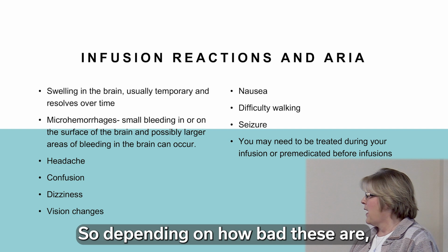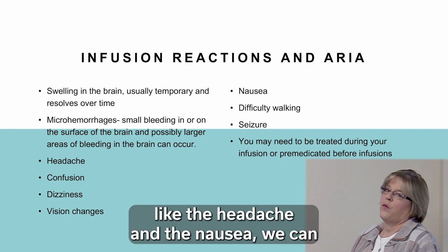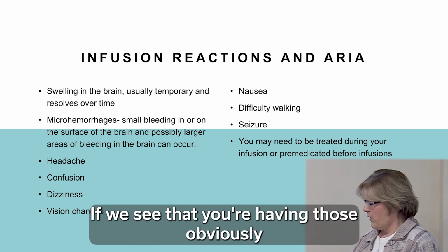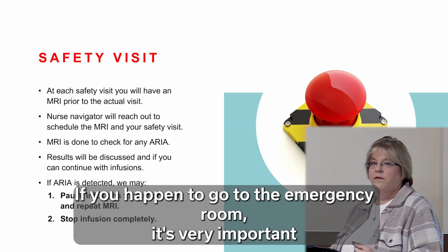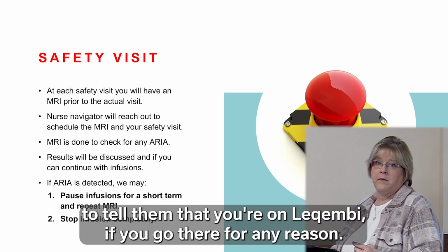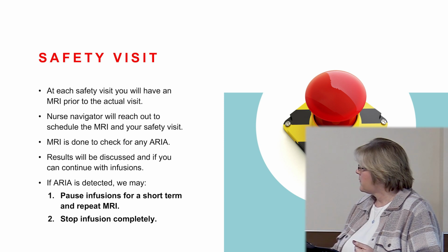Depending on how bad these are, like the headache and the nausea, we can pre-treat those before your infusions if we see that you're having those. Obviously, if you're having the more severe reactions, we would want you to call us immediately. If you happen to go to the emergency room, it's very important to tell them that you're on Lequembi if you go there for any reason.